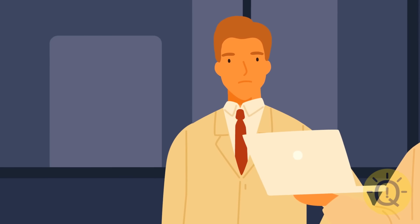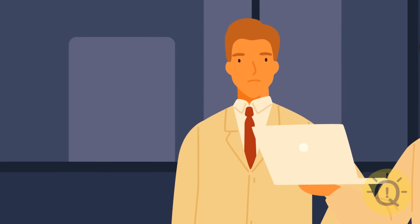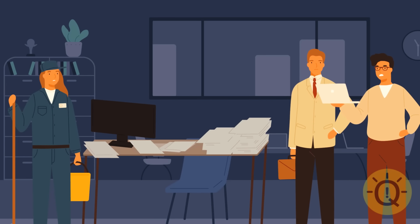The accountant admitted that he had entered John's office to have some documents signed, but once he noticed there was no one inside, he immediately left. Who took the folder with the agreement?